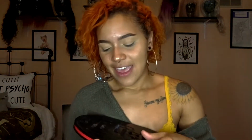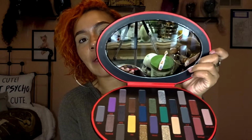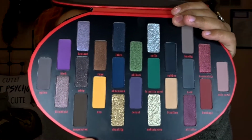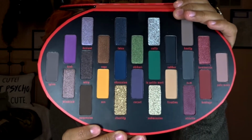Love it. And there's a giant mirror, and on the mirror is also this whip thing. And then the colors are absolutely gorgeous. When I saw this eyeshadow palette, I knew I had to have it. And of course, when Black Friday came around and my mom made me go into the Sephora store, knowing I'm going to end up with something, I saw this for cheap and I was like, yep, mine.